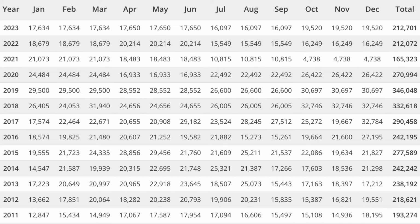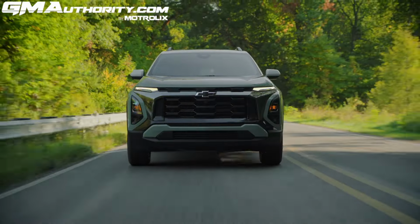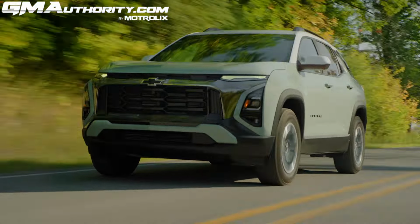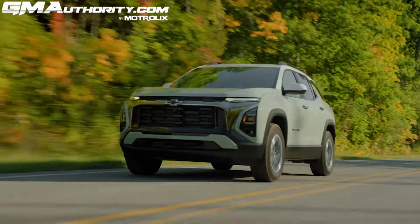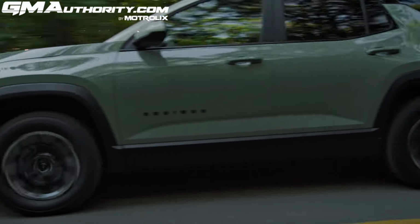Now, a few words about the business side of the equation. So as I mentioned earlier, the Equinox is a very popular product that's also vital for Chevy and for its parent company, General Motors. In fact, the Equinox is the second best-selling Chevy nameplate globally, just behind the Silverado. So you take that and couple it with the fact that the Equinox competes in the largest and most competitive segment in the industry, and it's clear that the Bowtie must get this product right.